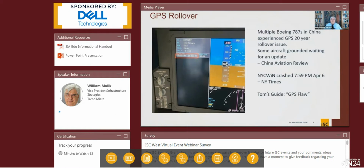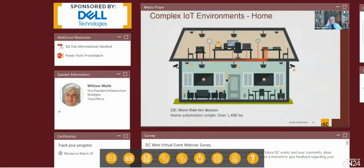Let's move into the home environment, the smart building.